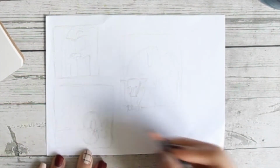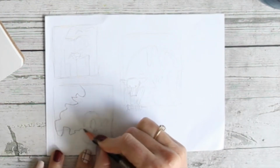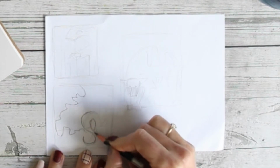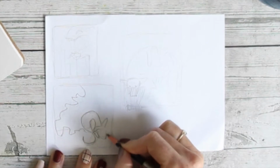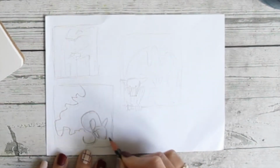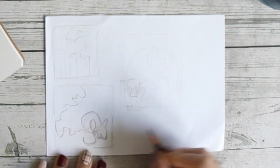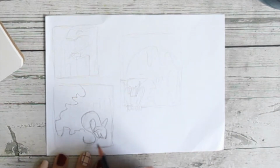I know it's hard to see. I'll make this a bit darker. So this could be the cave entrance. Could be a gargoyle sitting here. And then some stuff in the background. It's a little bit more dynamic than these two, they're a bit more static.